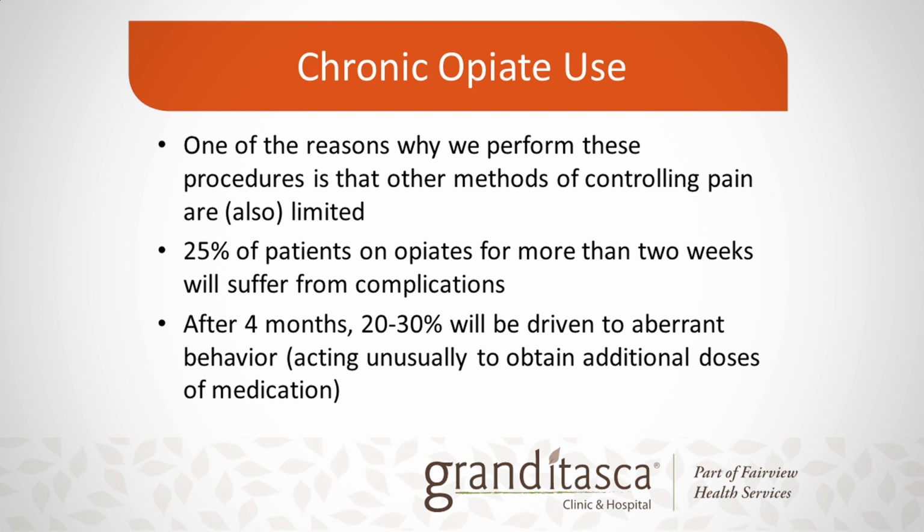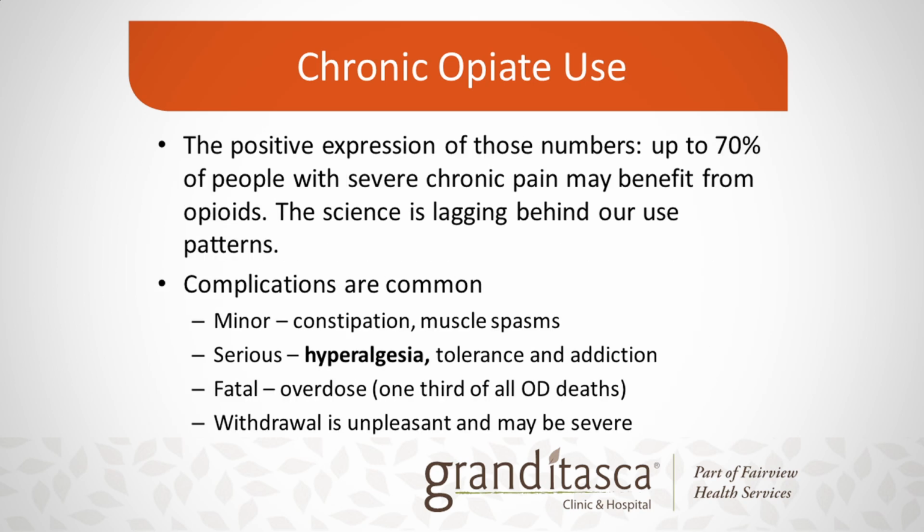It's just a general concept of pain. But 25% of people who are on it for more than 2 weeks will have some complication. And after months of chronic opiate use, a not small percentage of people will do things they wouldn't have done otherwise if they weren't on these opiates. But the positive: you'll hear people say there's a 10% risk of that, and 10% sounds really bad. Well, that's a 90% chance of everything being fine. So 70% of people with severe chronic pain probably do benefit from opiates.